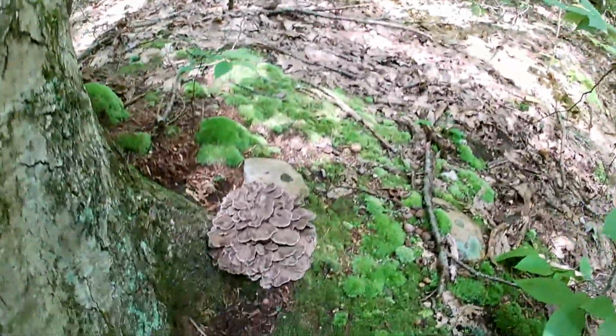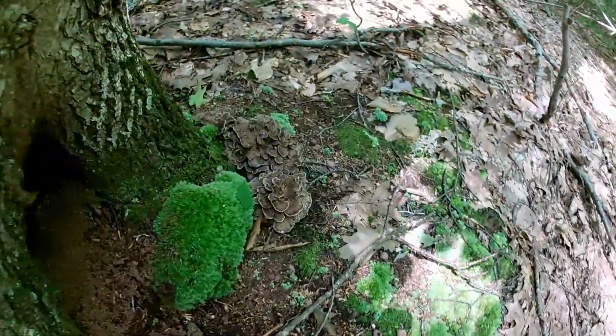So I really hope we find some more lion's mane. That is one of my favorites. I'm not seeing any in here yet. So anyway, let's keep cruising around, see what we can find. Guess what? That, ladies and gentlemen, is hen of the woods.